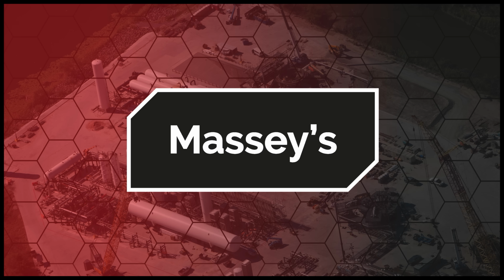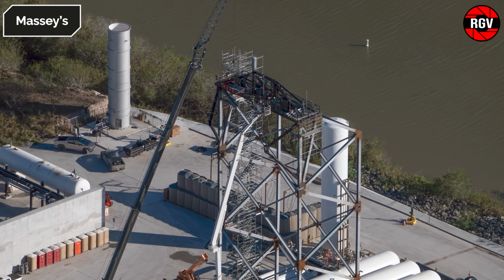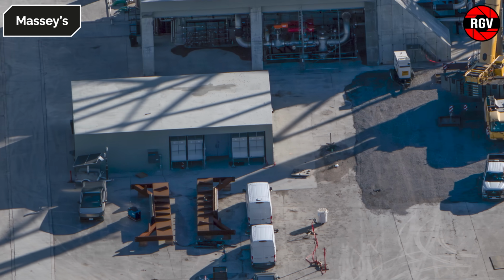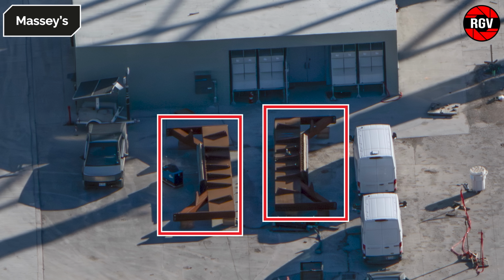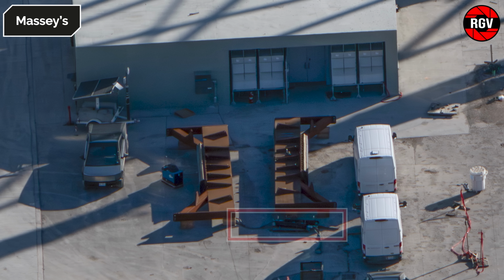We'll start over at the Massey's test facility. Here's a labelled map from Proky to find your way around the site. Beginning at the flame trench structure, the two black angled pieces have been mounted on the structure. We speculate that these will be part of the framework to suspend the squeeze test equipment seen here this week with the actuator and linkage cable.